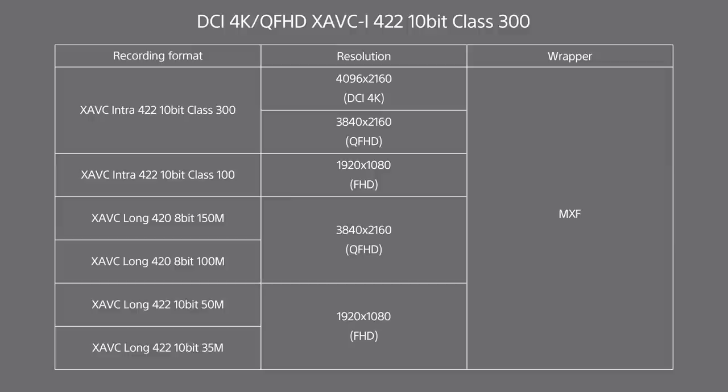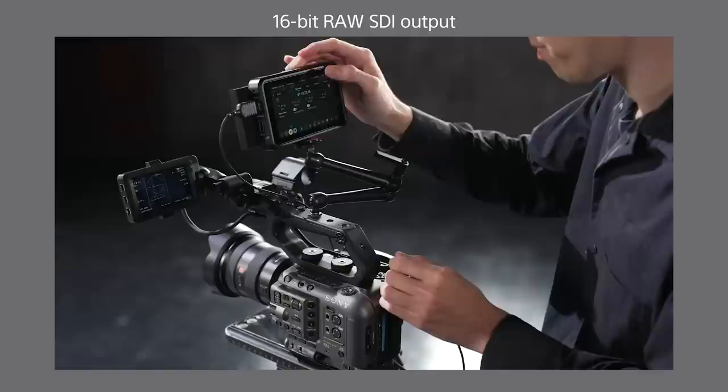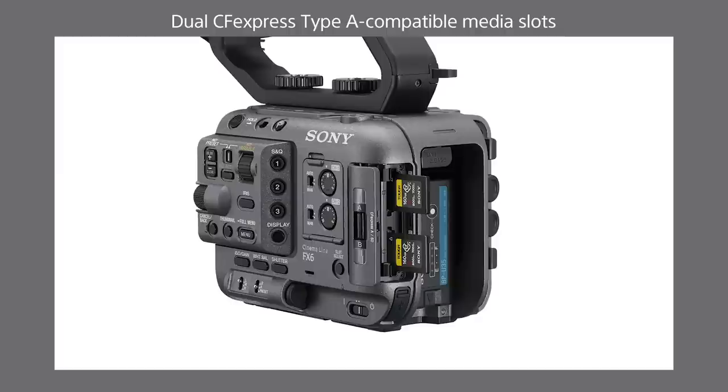The FX6 supports internal recording in an MXF wrapper of the XAVC format that is becoming a standard across professional video production sites. In addition, for the first time in its class, internal recording is now possible in XAVC Intra 422 10-bit Class 300 at DCI 4K and QFHD resolutions. Not only is high-quality internal recording provided, but raw output from SDI is also supported for greater editing flexibility. The new dual slot supports CF Express Type A, which enables the recording of high bitrate 4K video at high frame rates and also SDXC cards.